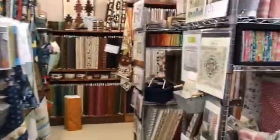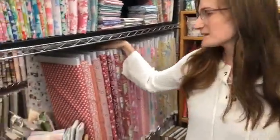Go ahead, you pop out. Okay. So this is our aisle of 30s and like sweet fabrics. So we carry nearly every collection that Tilda Fabrics comes out with.